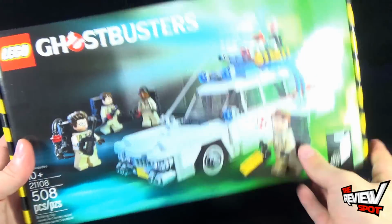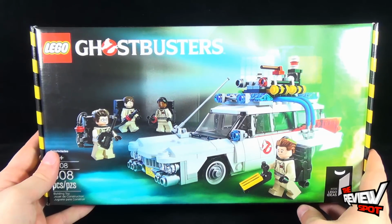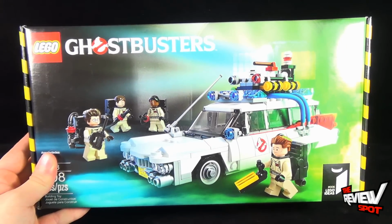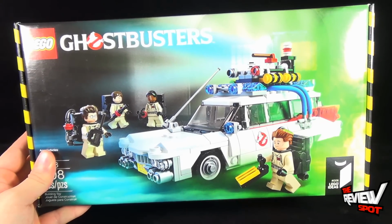Having said that, I technically have already opened this, but what I am going to do is take a break and get this all put together, put it all on the backdrop, and when we come back, we're going to get a better look at the LEGO Ghostbusters Ecto-1. There's more heading your way, guys. Don't go anywhere. Stay tuned.